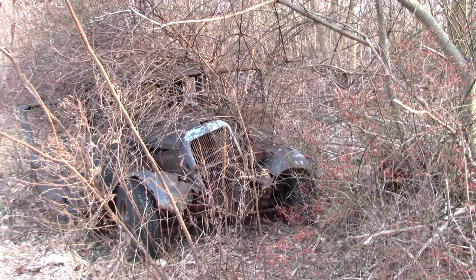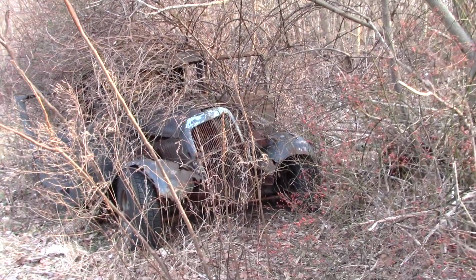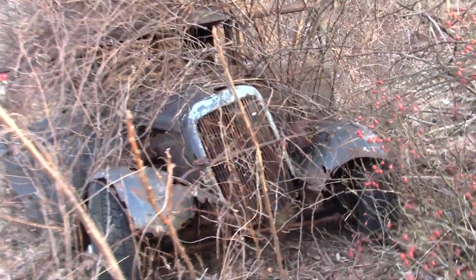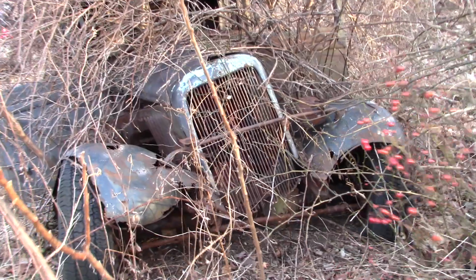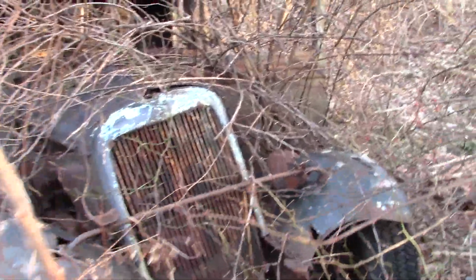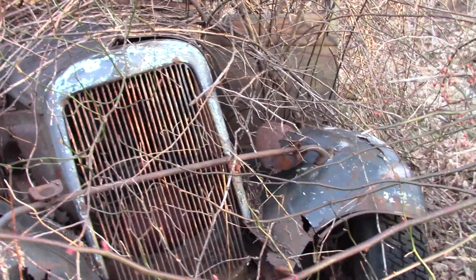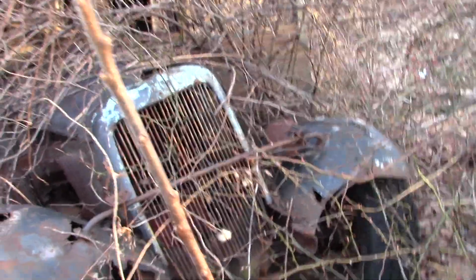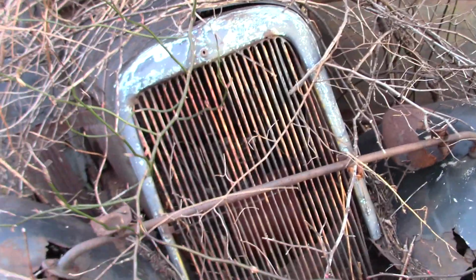But it's no longer a display. I don't think it belongs to them anymore. I think it belongs to the earth now. If we can get close enough to it, you'll see it's covered in prickers. Ow. Let me back up. All right, let's try that again. If we can get close enough to it, you'll see that there is no engine inside.